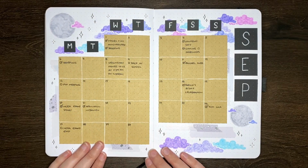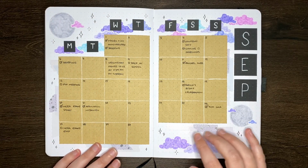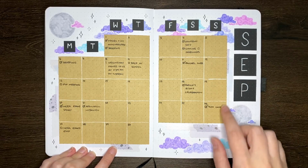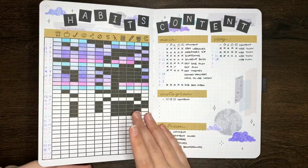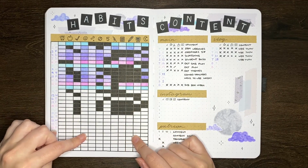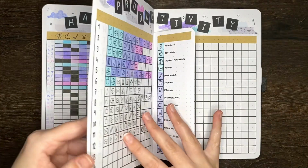We have the monthly log. One of my challenges for September was to kind of get into using some more washi tape. So you'll see there is a lot more washi tape on these spreads than there would usually be. Habit tracker, which again, did not get filled in at the end of the month. And my content planner, which I do very much enjoy.